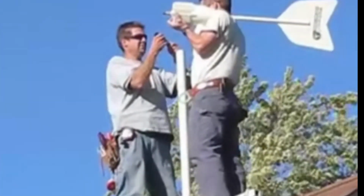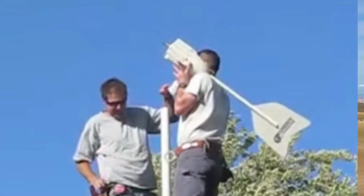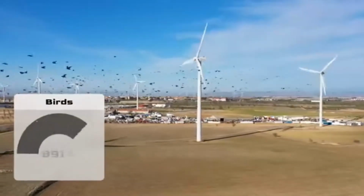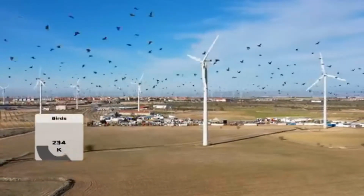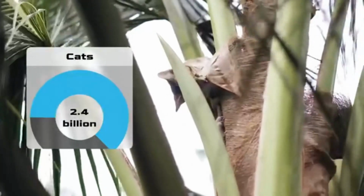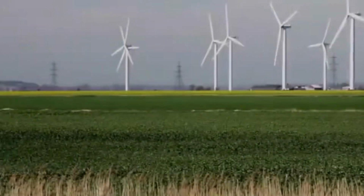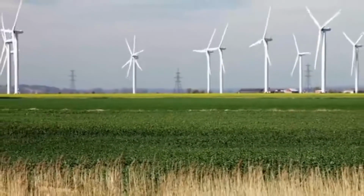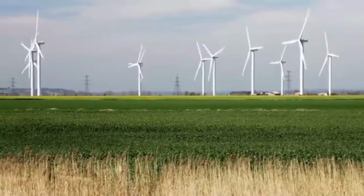As our good friend Matt Farrell has pointed out on Undecided, wind turbines do kill birds, but these numbers are wildly exaggerated. Wind turbines kill about 234,000 birds every year here in the US, which is not a small number, but cats kill 2.4 billion per year, according to the US Fish and Wildlife Service. So while, yes, there are some inherent dangers to wildlife, you are now equipped to debate anyone using this as a reason why we shouldn't be building more wind turbines.